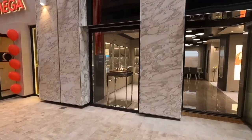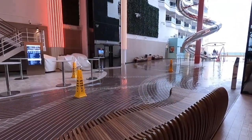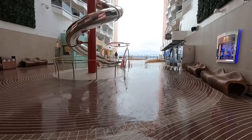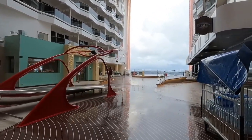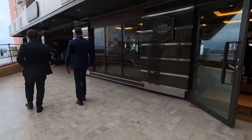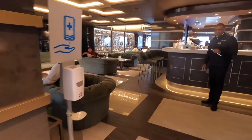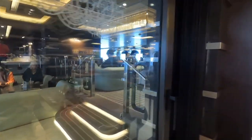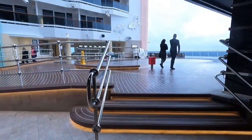They're selling all different watches, and Omega, looks like more watches. It's wet. There's the slide that people are going down. There's all the outside people who have cabins facing the World Promenade. Here's the Lanai Bar. Go check it out. Oh, cool. Cigars. How do you get through here? Can you get through here? No. Oh, here. And here's the lanai.